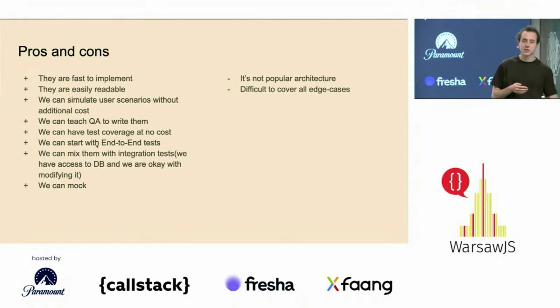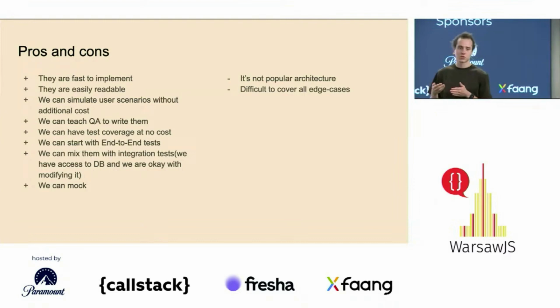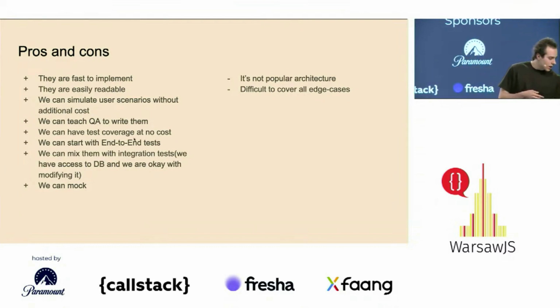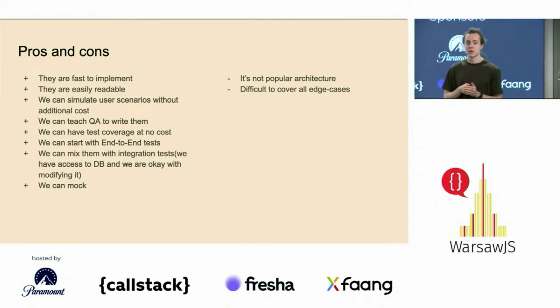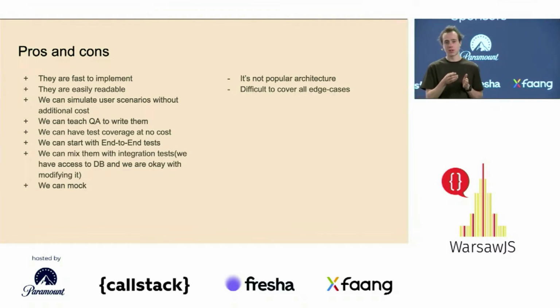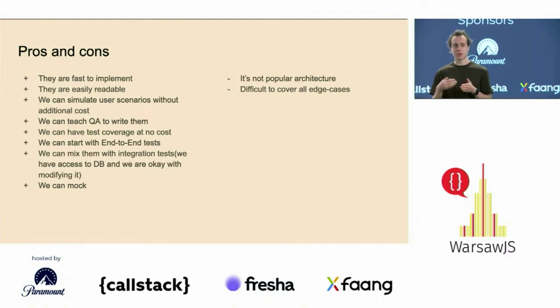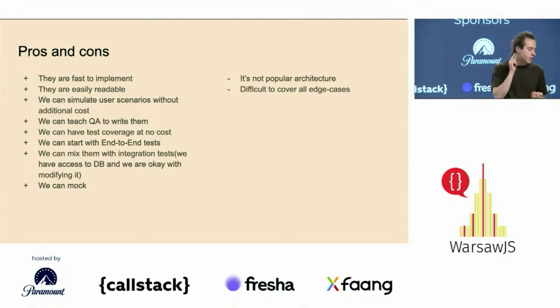What else? You can start from end-to-end tests, and if you don't have time, you don't have to write unit tests or integration tests. Maybe a few for some crucial or tricky functions, but that's all. You can finish with it. We can mix it with integration tests. Again, it's not the best option, and you don't really want to do it. But when you have unlimited or nearly unlimited time, then you can, and you will be much more sure that your application will work after release, though you can mock something, yeah.